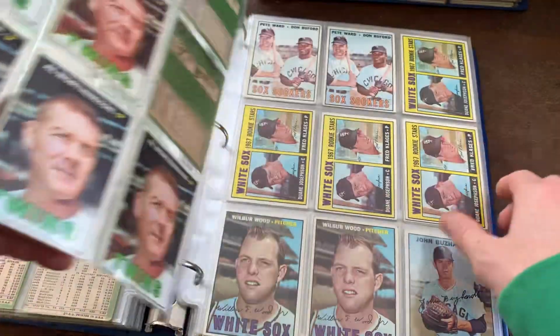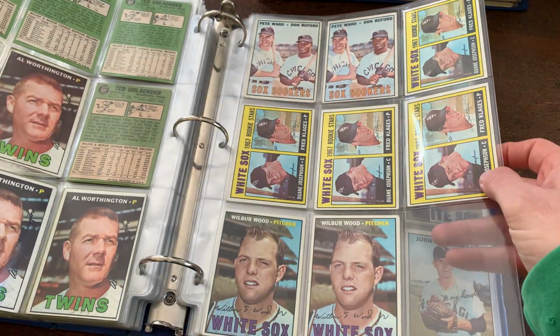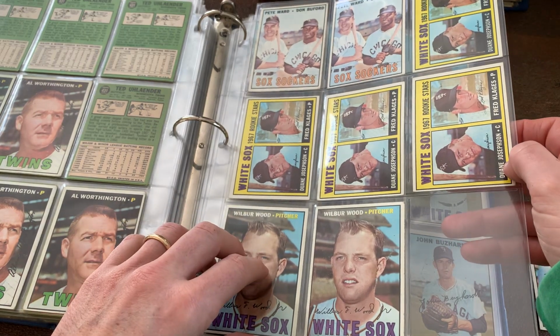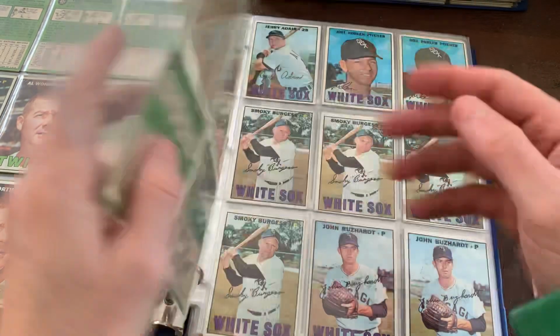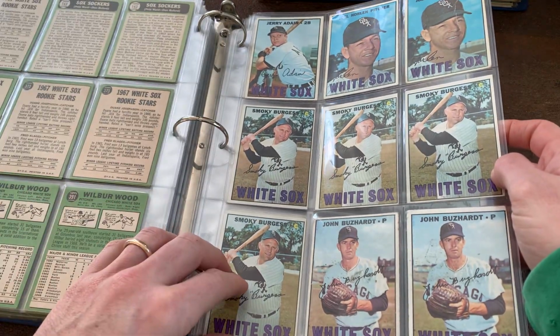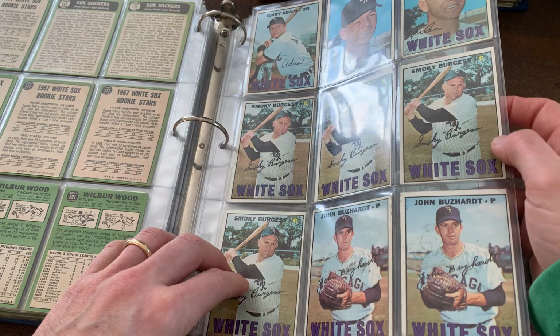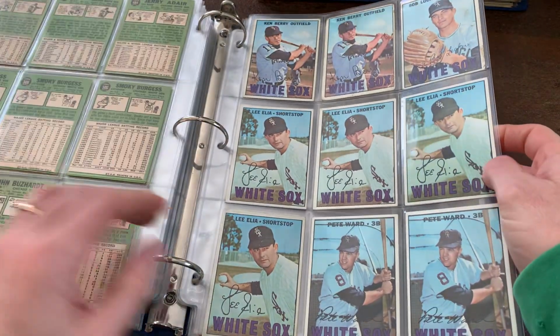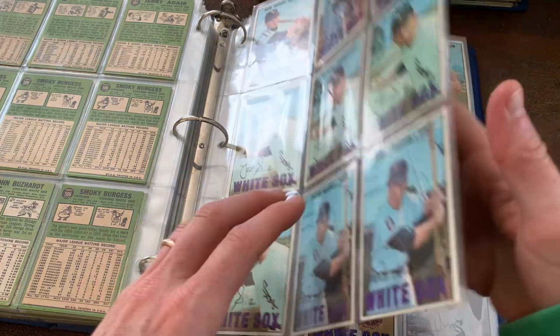Let's see, I don't know really any of these guys. Yeah, so no Rod Carew rookie there. Wilbur Wood, don't really know that. Smokey Burgess. Looks like he'd been around. Yep, 17 years. I was going to say, it looks like that guy had been around for a while.